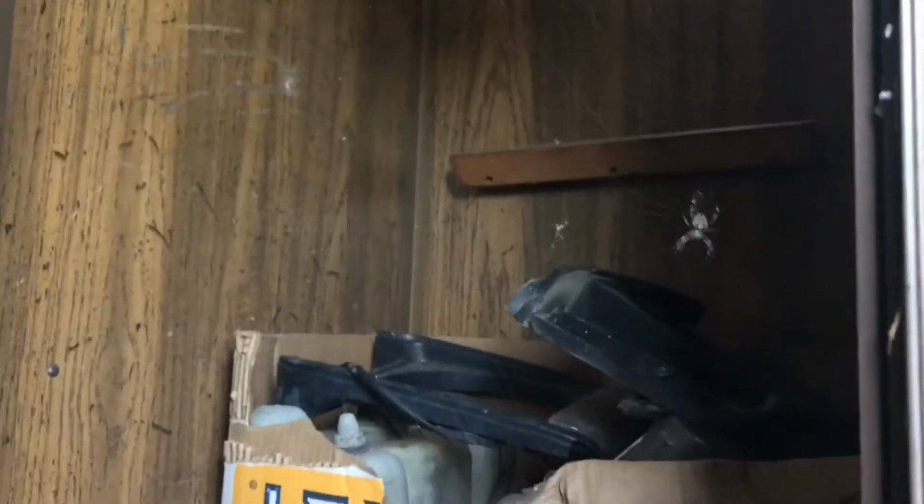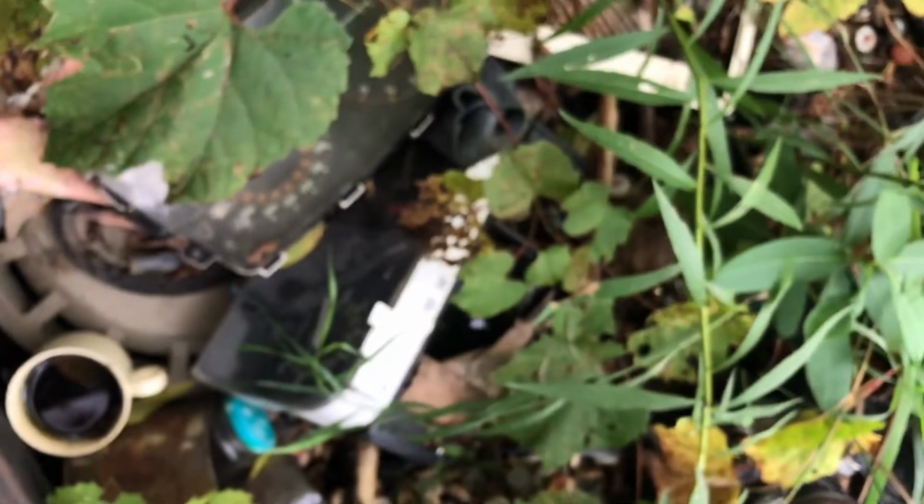So this is the inside of that little trailer. It is pretty trashed. You can see the back of the seat up front. Pretty nice spider web with a big spider. And a lot of garbage that I am currently balancing on and over, so I'm just going to start retreating.